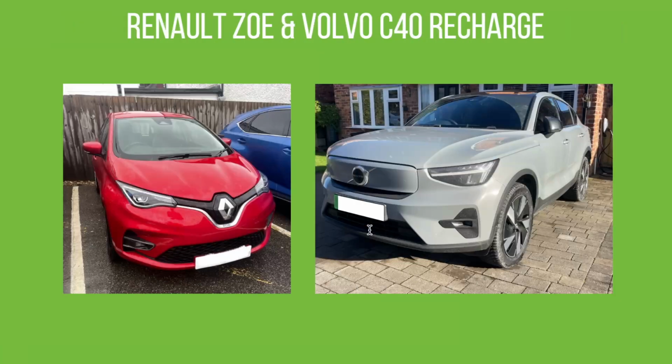We have 2 electric vehicles in the house. We have the smaller Renault Zoe, which we've had for just over a year now, and then the Volvo C40 Recharge, which we got a few months ago. So now we're able to split our mileage between the two cars rather than doing all the miles in the one.